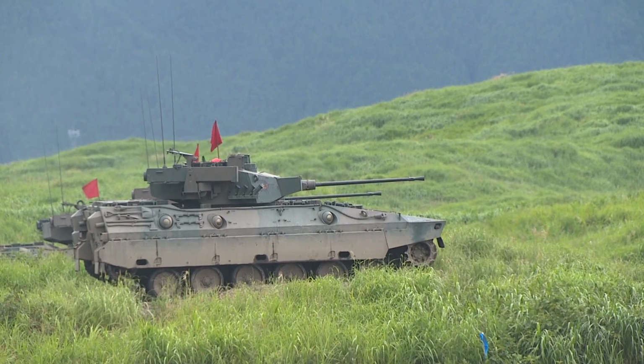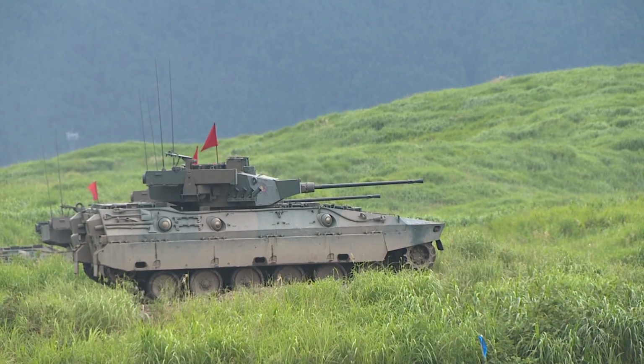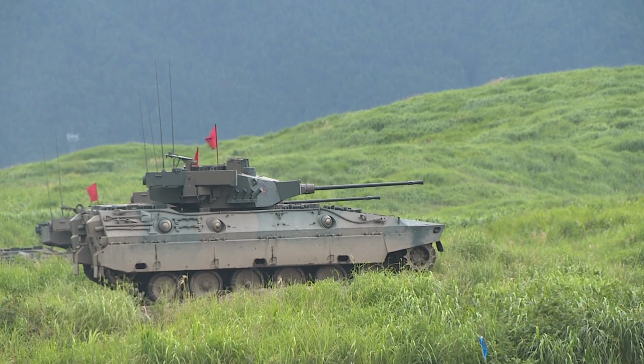IFB platoon follows tanks by firing at enemy AFVs on hill number 3 and number 6.